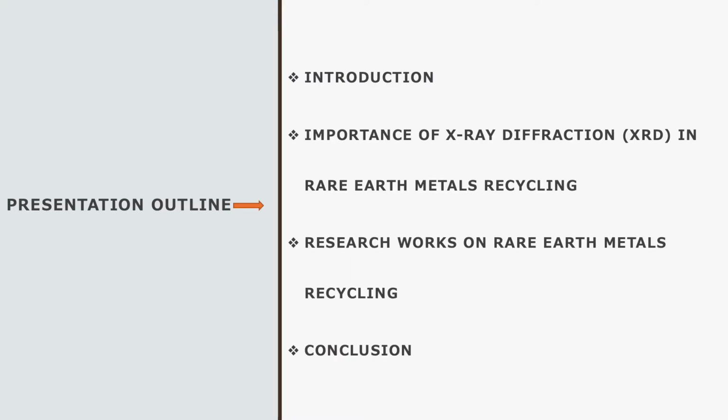So I'll start by introducing rare earth metals. Then I'll look at the importance of X-ray diffraction in rare earth metals recycling, and then go on to look at various works on rare earth metals recycling that had to make use of X-ray diffraction as a characterization process, and then I'll conclude.